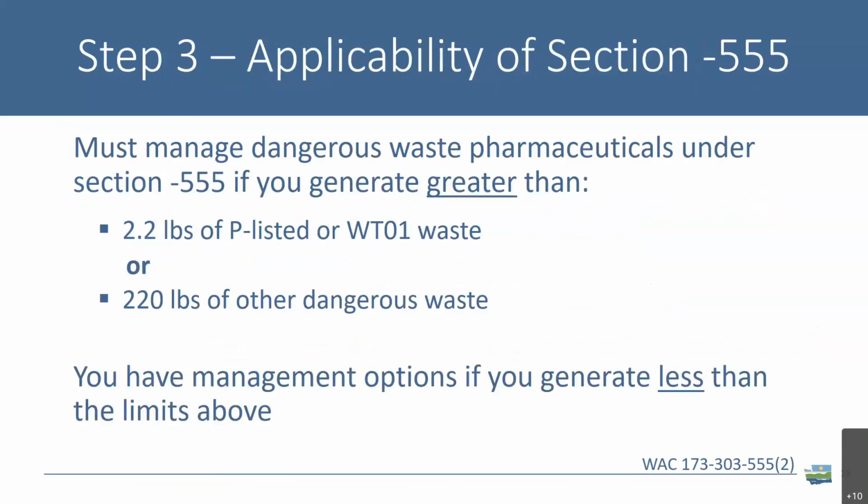Step 3, applicability of Section 555. This step is about knowing which rules your facility follows when managing your pharmaceutical waste. So how does your facility determine if 555 applies? We already covered that you must determine if your facility meets the definition of a healthcare facility. Once you have determined you're a healthcare facility, you must designate and count all your dangerous wastes. This means you must count both dangerous waste pharmaceuticals and non-pharmaceutical dangerous waste. This is different from determining your generator category, so don't skip ahead.